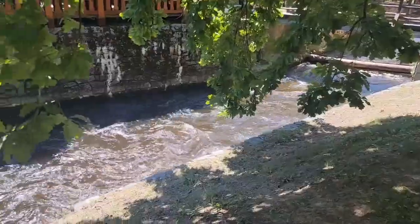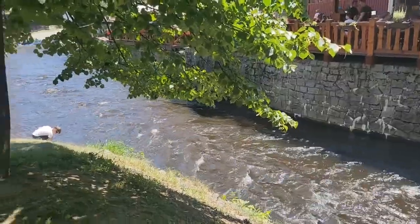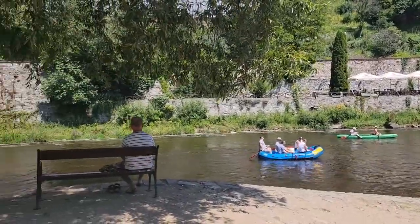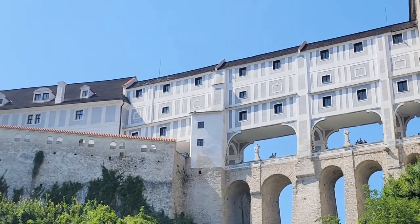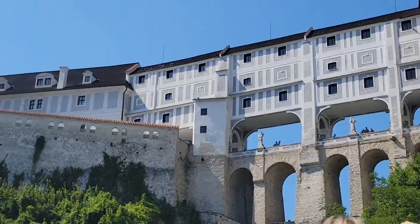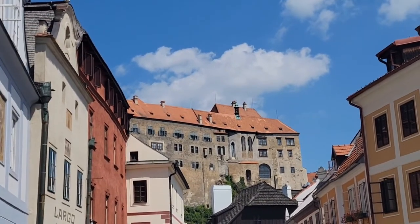Cesky Krumlov lies along the meandering banks of the Vltava River in southern Bohemia. We arrived in Cesky Krumlov around 10:30 in the morning and had about an hour-and-a-half tour with our local tour guide. Our tour began by crossing the Cloak Bridge and continued with the inner courtyards of the Cesky Krumlov castle.